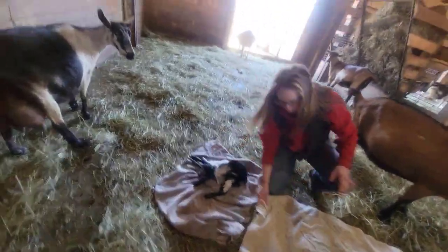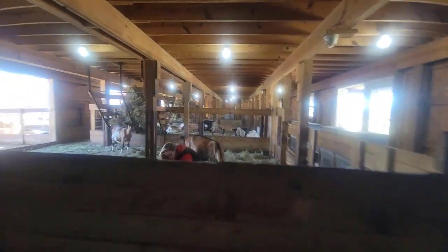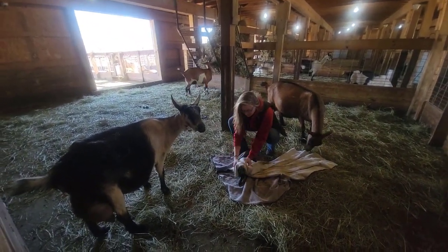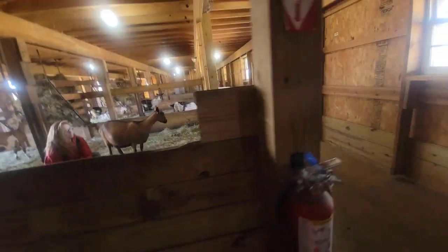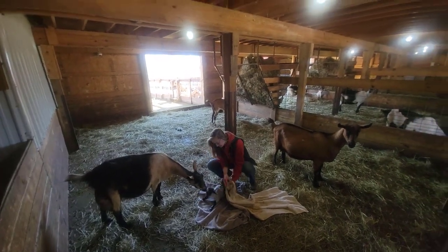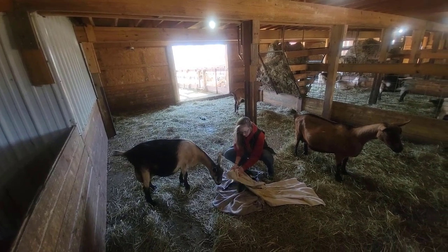So that's a girl. Let me grab some more towels. This is our towel rack where we have all of our clean towels prepared. I'm gonna just grab this stack of four and stand on the other side of the fence and let Ashton do all the work. We haven't checked on her. She's still standing? No, she was sitting down.